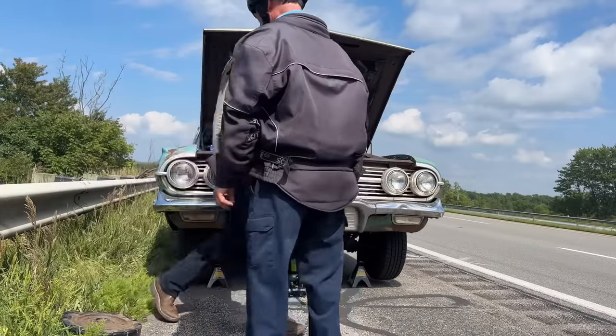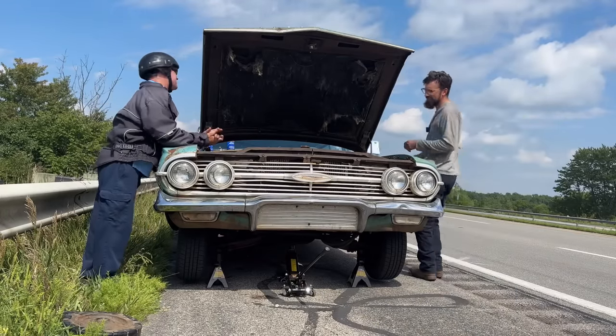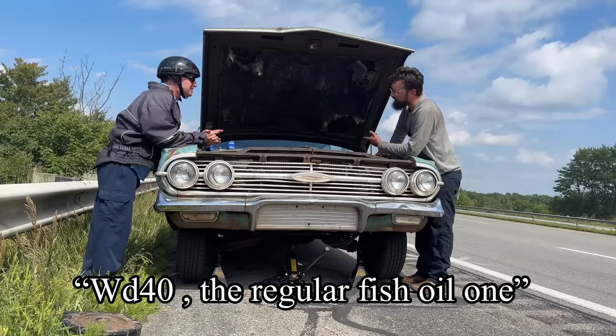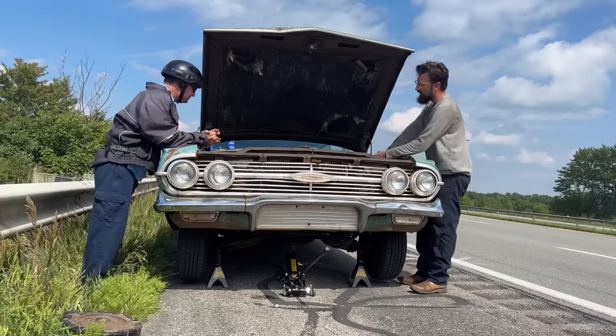What's up? Brake clean. Or brake clean? Yeah. Lights them off real good. What's up? WD-40. Oh, you spray that down in there? Yeah, the regular fish oil one, not that silica. Okay. Same thing. Oh, okay. I never have tried that.